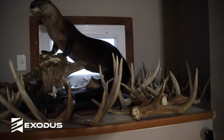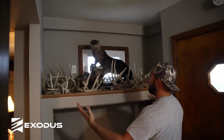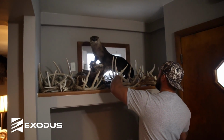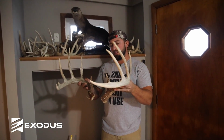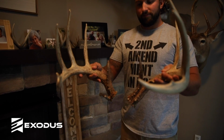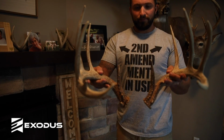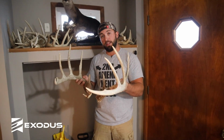So as you can see, I've kind of got him decorated with a whole bunch of pretty substantially sized sheds here. This is actually my biggest set I've ever found. It's off a deer named Mac that I hunted for about 4 or 5 years. He ended up dying as an 8.5-year-old by getting hit by a car shortly after he shed his antlers. But this year right here in particular is the year I shot him with a shotgun. I just never did kill him, obviously.